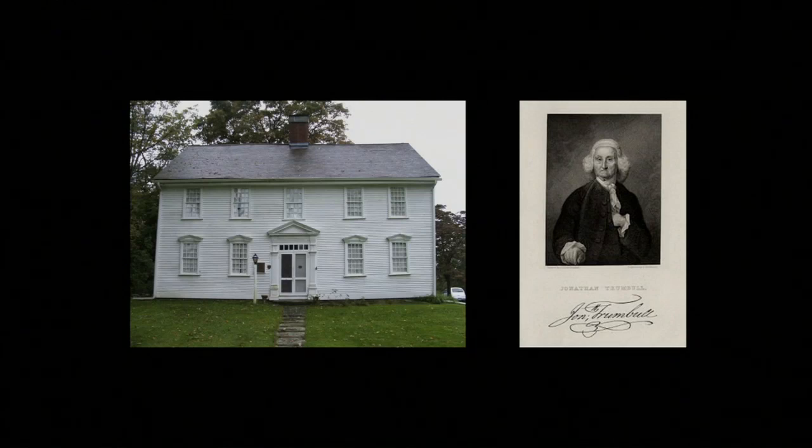John Trumbull was born in this house in Lebanon, Connecticut, a small town up between Norwich and Hartford. His father, Jonathan, on the right, was a representative to the General Assembly of Connecticut, and later he was governor. The artist was born into the merchant gentry, in other words, a rare thing for an American artist.